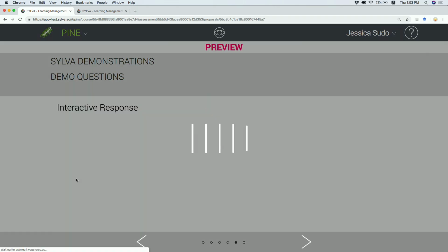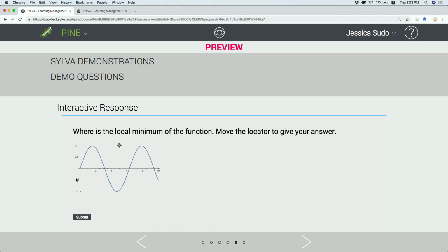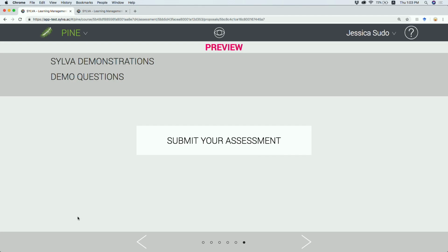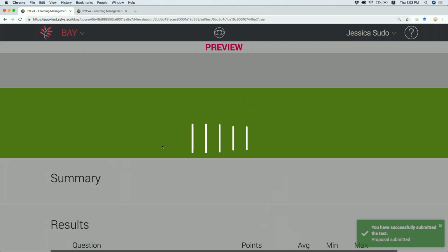And for the last question, this is an interactive response. Here you can see the sine plot, and now we're eliciting the student to interact to give the answer. The question is, where is the local minimum of the function? Move the locator to give your answer. So here's the locator, and now I'm controlling where it is. And I know the minimum is around here, so I can answer that. Click submit. And the minute I click the final submission for the entire assessment, it's all being automatically graded in the cloud. And now you can see that was pretty quick.